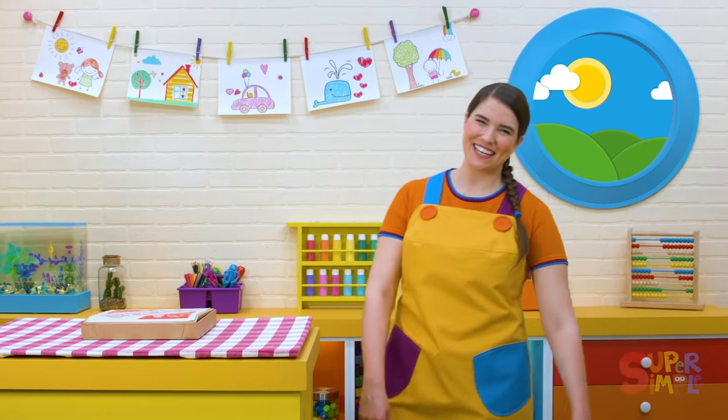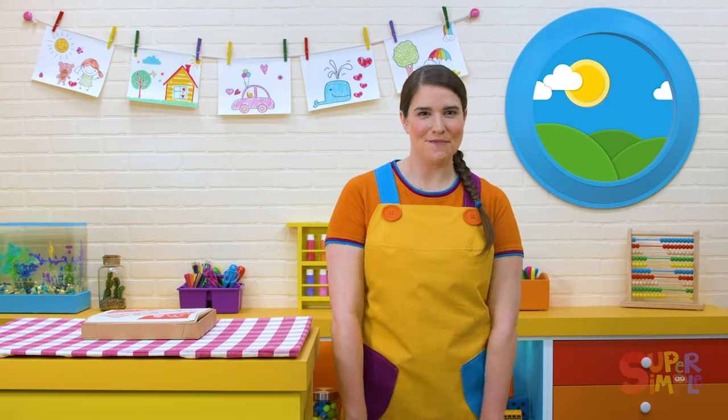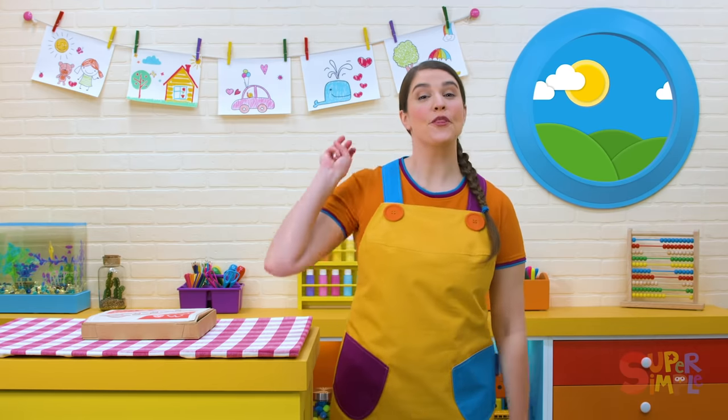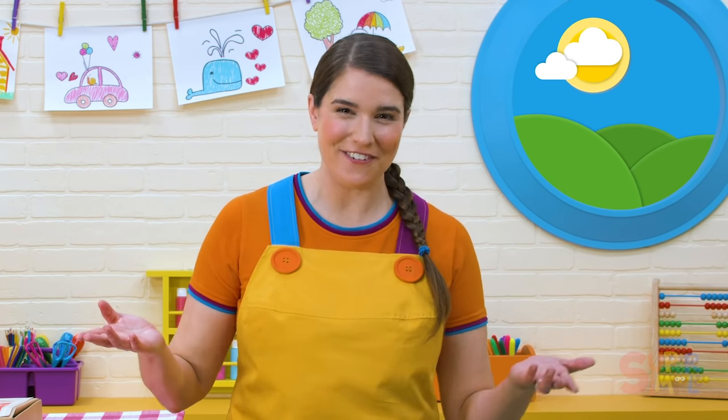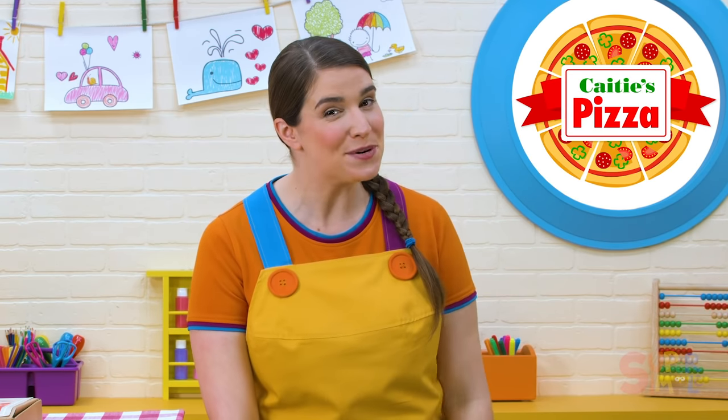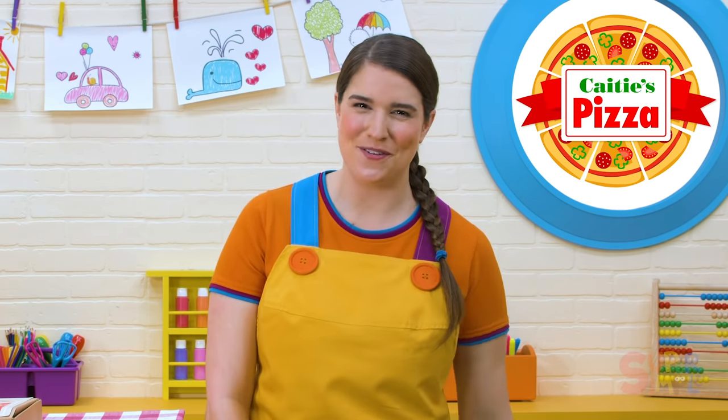Nice singing, everybody. Pizza is one of my favorite foods for three reasons. One, it's delicious. Two, it's easy to share with your friends. Everyone can have a slice. And three, all the pizza toppings. Every pizza can be a little different. Let's take a look at some different things we might put on a pizza together in the window.